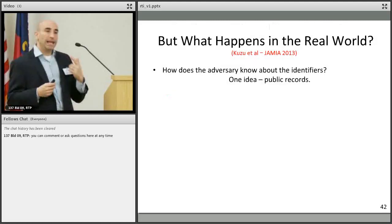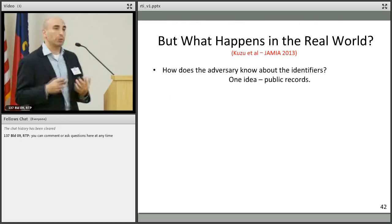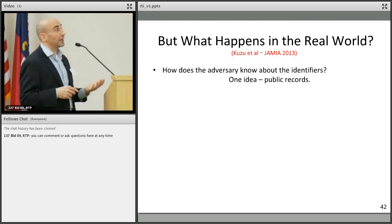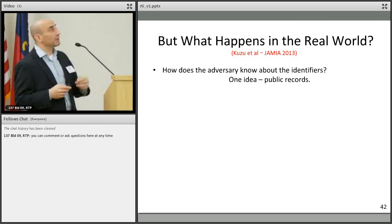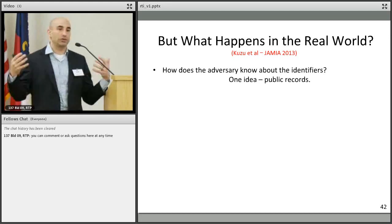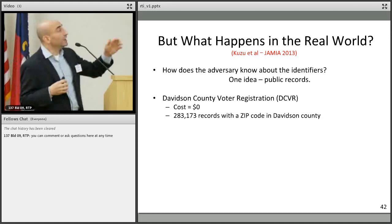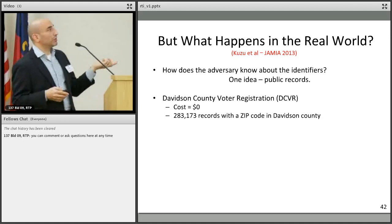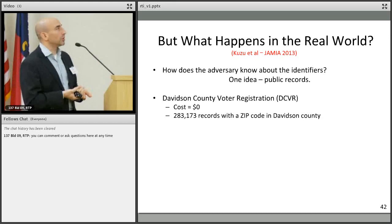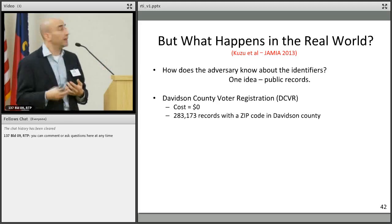Now what I showed you though was a very theoretical situation, and this was quite intriguing because it assumes that data is clean, and in the real world it's not necessarily clean. So we went back to look at a more realistic situation because we didn't have any other resource from North Carolina to try and compare the voter registration list against. So we went back to Tennessee and we attacked Vanderbilt just because we could. We took the Davidson County voter registration list, which is where Vanderbilt's located. Didn't cost us anything. Had about 283,000 records with a zip code that was in Davidson County in it.